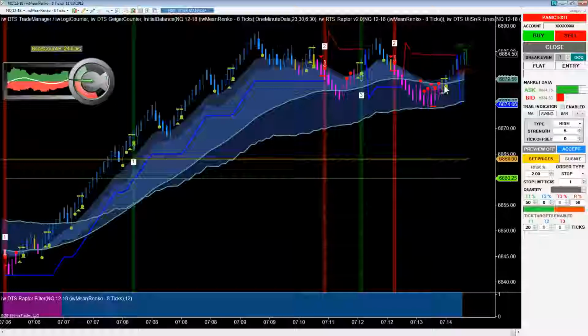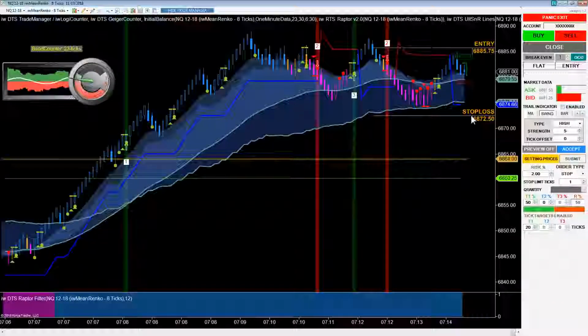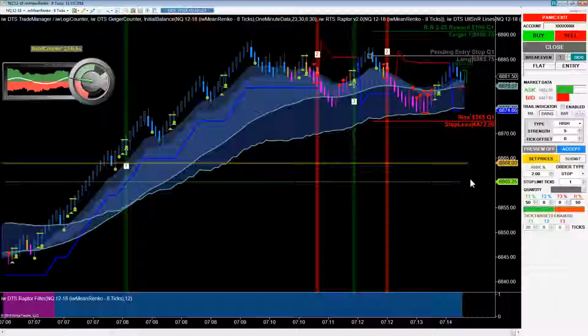Because this cloud, the fast cloud, dipped just enough to spoil the signal. Does that mean it's not a number 3 signal? No, most definitely it's a number 3 signal. But you know, because conditions weren't right, maybe I'll wait for a second push opportunity.